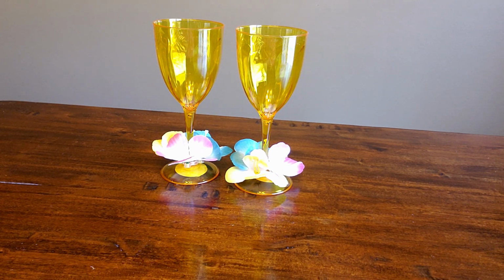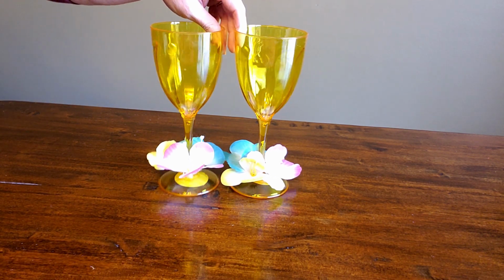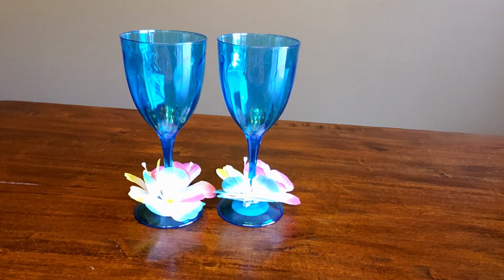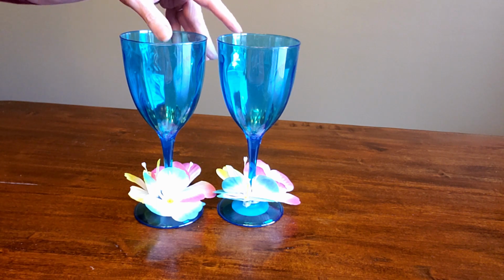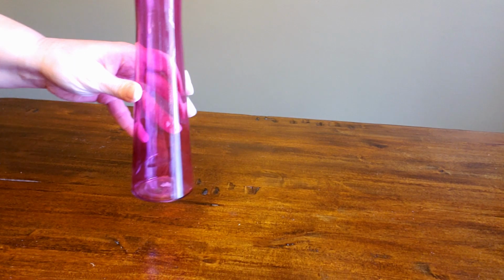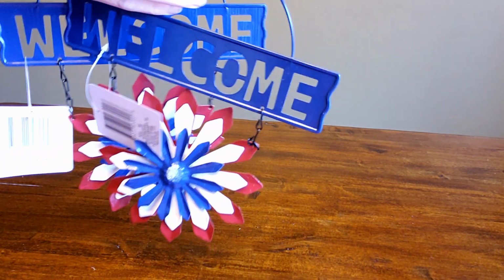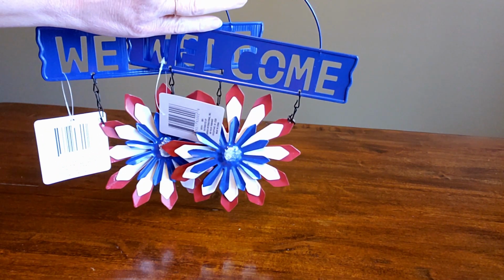Now, these glasses and the next ones I'm going to show you, these plastic ones, okay, they're plastic, but I really loved the color of these. And for my Cinco de Mayo tablescape, these were perfect. I absolutely loved them. And I used this little glass vase from there as well. A little bit later, I have a little yellow vase that I used on it as well, and I'll show you that in a little bit. And I'll go ahead and link my Cinco de Mayo tablescape up above so you can see how I used a lot of these dishes that I purchased from here.